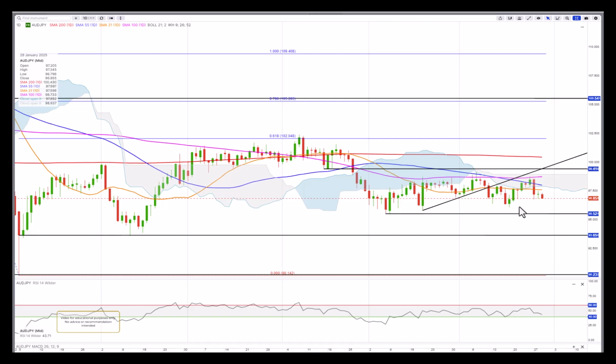The Aussie yen, after being sold off here Monday, we are in a slightly bearish trend, but in the bigger picture, it's range bound, but we are below the cloud, we're below all moving averages, we are negative sentiment. I think we'll see it pushing towards 95.5 in the next few days.